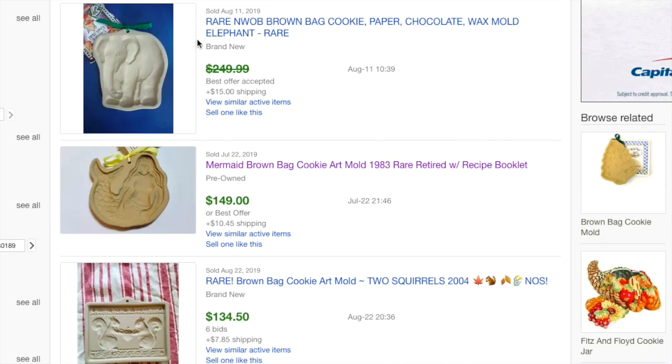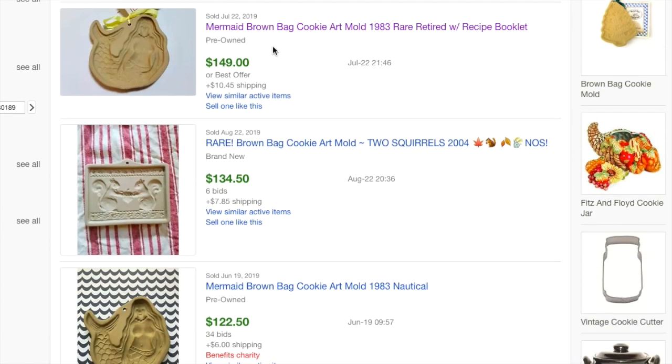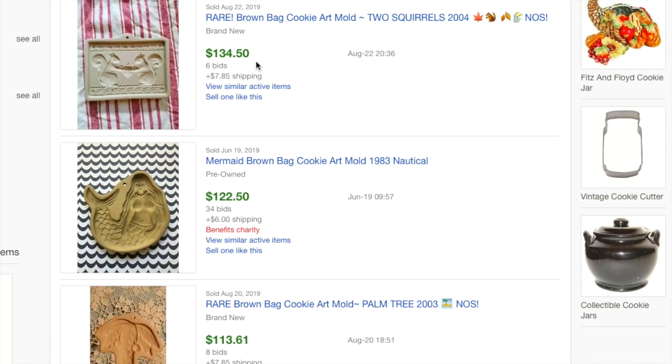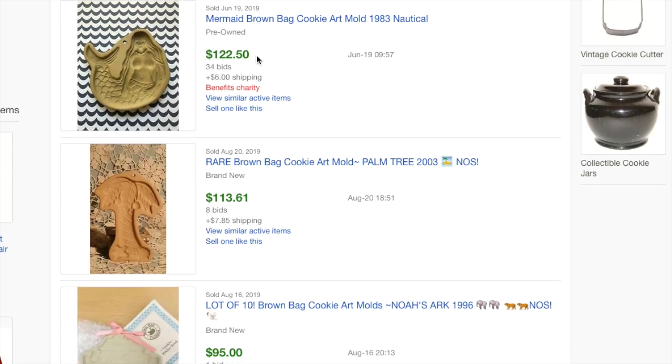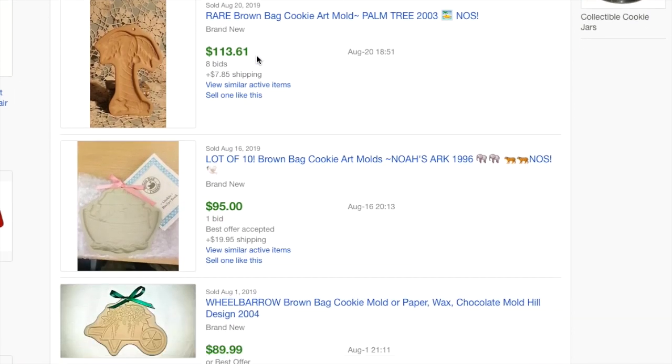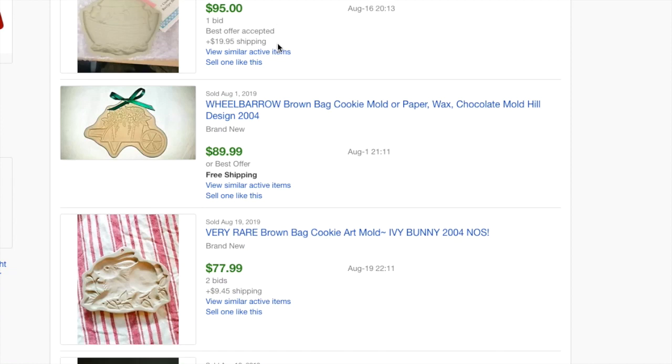We have another rare one here that is the elephant, and they took a best offer on that, so we can't see the price. Here is the mermaid again, $149. Here is the squirrels. They sold for $134.50. Here's the mermaid again, $122.50. Here is a palm tree, $113.61. This is a lot of 10 of them, so if you found a whole bunch together, you could investigate which is the best way to sell that, individually or as a lot.